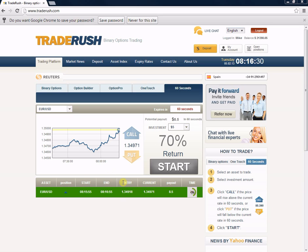So if you see that your prediction is green, like it is right now, that means you're in the process of winning the trade. And you can see, for instance, that we caught it on an uptrend. The currency we entered at 1.34918. It's currently 1.34976. And so that's why we're winning the trade, because we purchased a call. The idea is that a call means that from your entry point, you believe the asset you're trading is going to go up, and it did in fact go up, and it looks like we're going to win this trade. And we've just won $8.50. That means $3.50 profit, and you can see that our balance has changed accordingly.